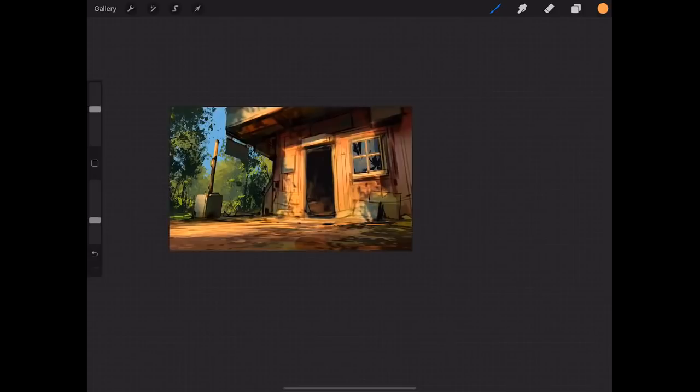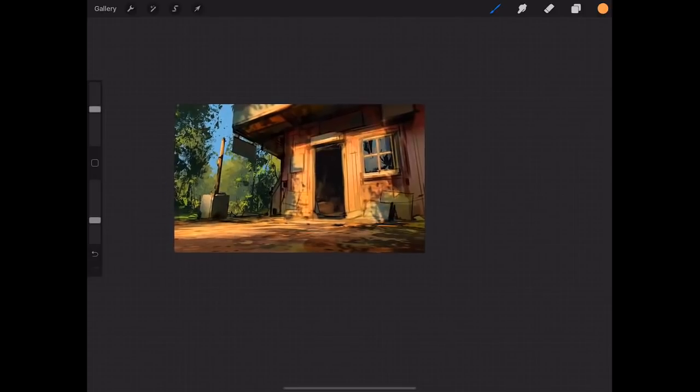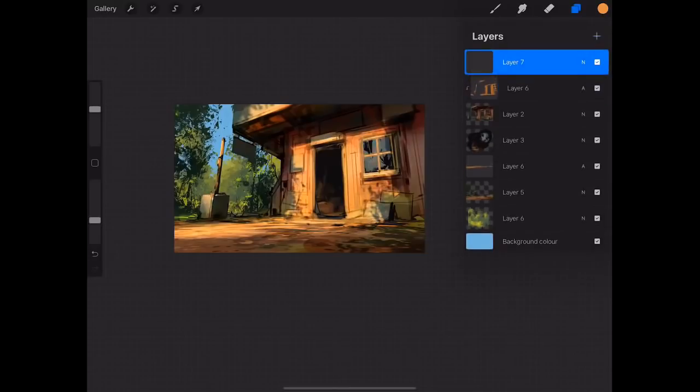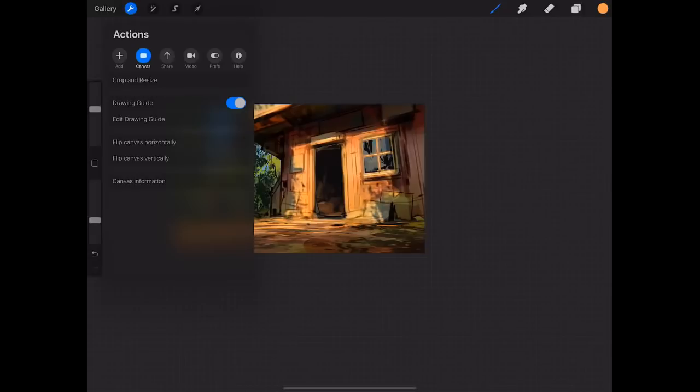I almost forgot text. Let's put some text here and there before we do the vegetation stuff. So, what are we gonna write, Georgie? I'm just, so add text.